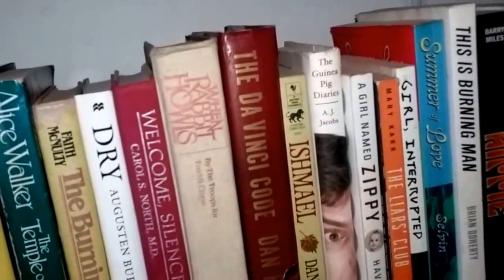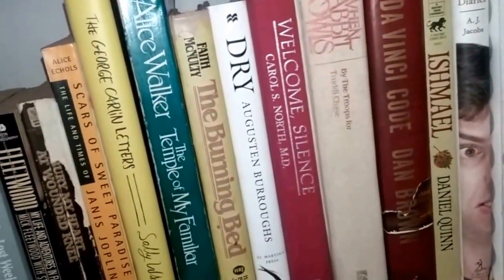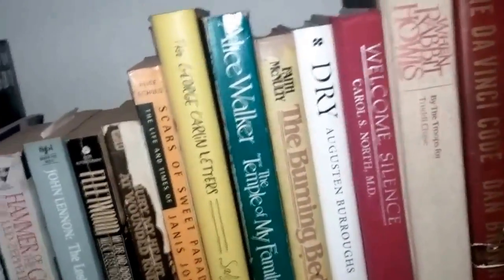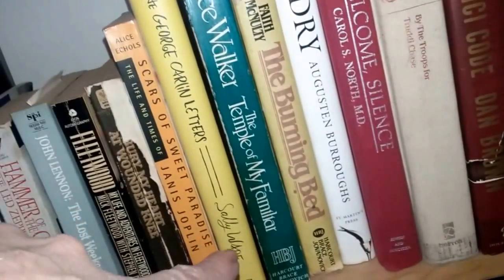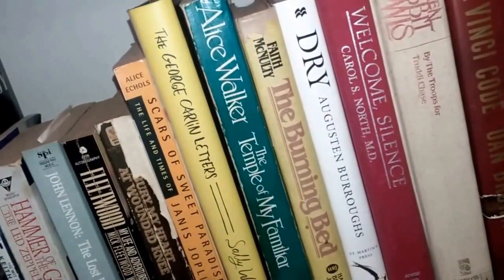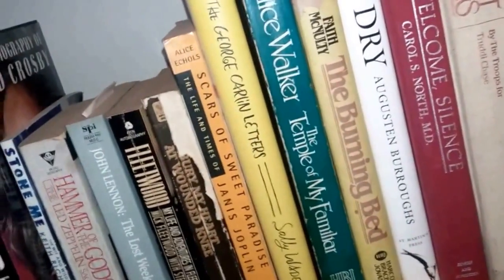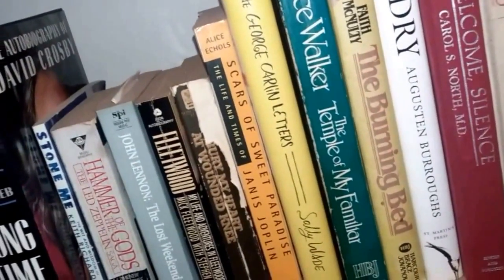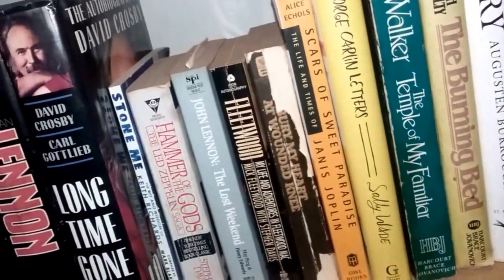Some just human interest stuff. Love Alice Walker. George Carlin letters, this book right here. It was written by his wife, Sally Wade, after he passed. And it was all his little love letters to her on Post-it notes and stuff. It's a very, very sweet book. Scars of Paradise, Janis Joplin, Bury My Heart at Wounded Knee, Fleetwood Mac, John Lennon, Zeppelin, Keith Richards, David Crosby, John Lennon.